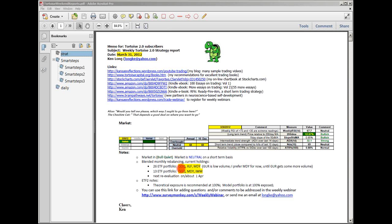In the 26 ETF portfolio, it is the NASDAQ, Qs, financials, XLF, and I'm going to recommend MDY, the mid caps. We're going to see when we look at page 2 that actually GUR is in the third position, and that's the emerging European market spider. But it is still very, very low volume. And although I like the asset class and I like the strength in Europe, it still was really too low volume for us to use yet. And so I'm going to leap over that and go to MDY, which is in the fourth position.